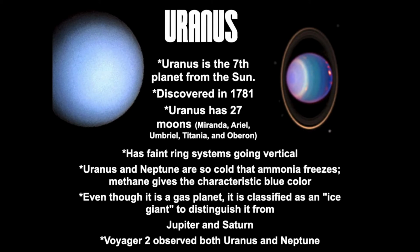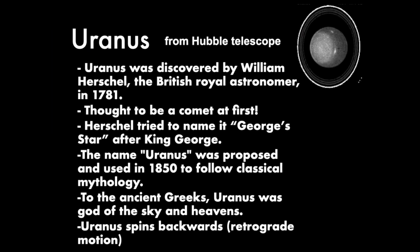Now, even though it's considered a gas planet or a gas giant with Jupiter and Saturn, both Uranus and Neptune have been classified as ice giants because it's so cold. Voyager 2 has observed both Uranus and Neptune. Okay, here's what Uranus looked like from the Hubble telescope.